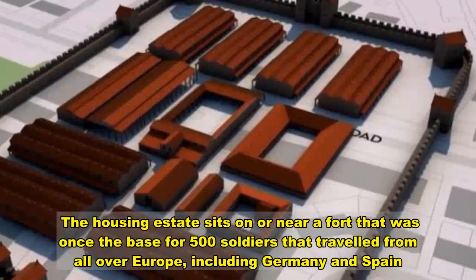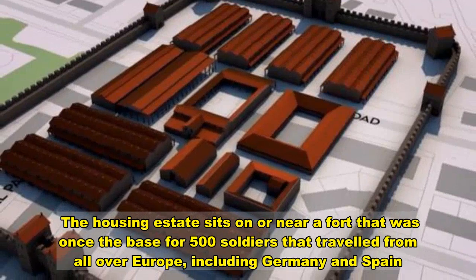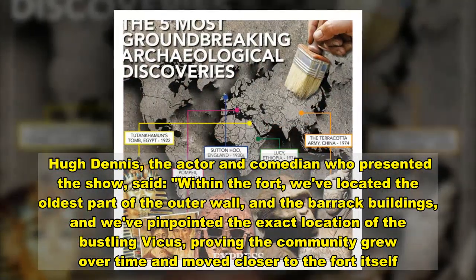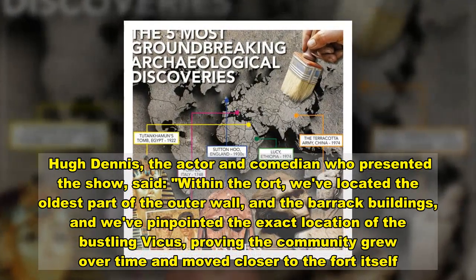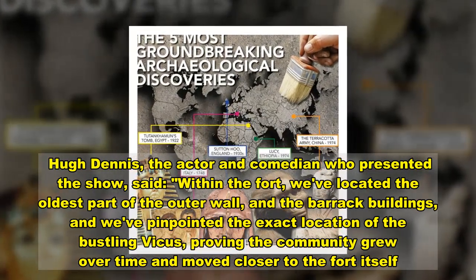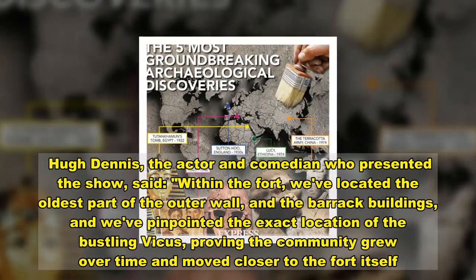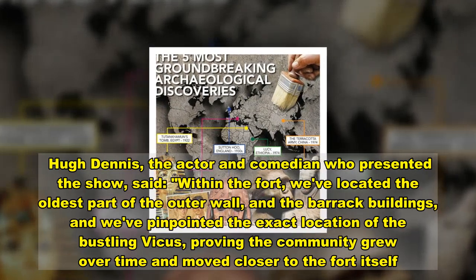The housing estate sits on or near a fort that was once the base for 500 soldiers that traveled from all over Europe. Hugh Dennis, the actor and comedian who presented the show, said, "Within the fort, we located the oldest part of the outer wall and the barrack buildings, and we pinpointed the exact location of the bustling vicus, proving the community grew over time and moved closer to the fort itself."